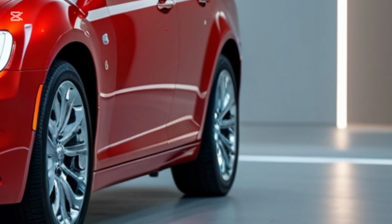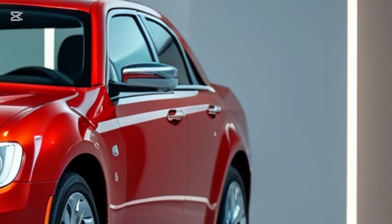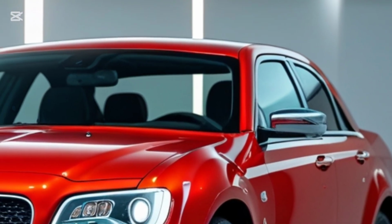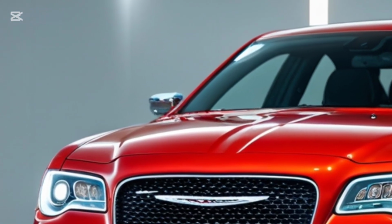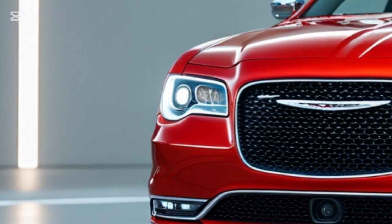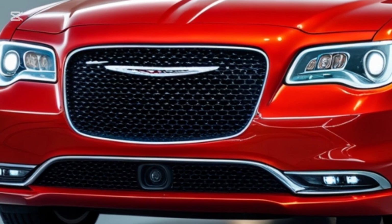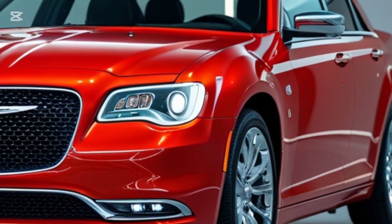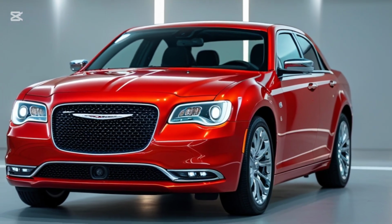Moving to the side profile, the 300C rides on massive 20-inch forged aluminum wheels wrapped in performance tires, giving it an athletic stance. Blacked-out window trims and gloss black side mirrors further enhance its sporty appeal. Around the back, you'll find smoked LED taillights and a subtle lip spoiler on the trunk, while a quad exhaust setup lets you know this car means business. The overall design blends classic American muscle with modern sophistication, making the 300C a head-turner wherever it goes.